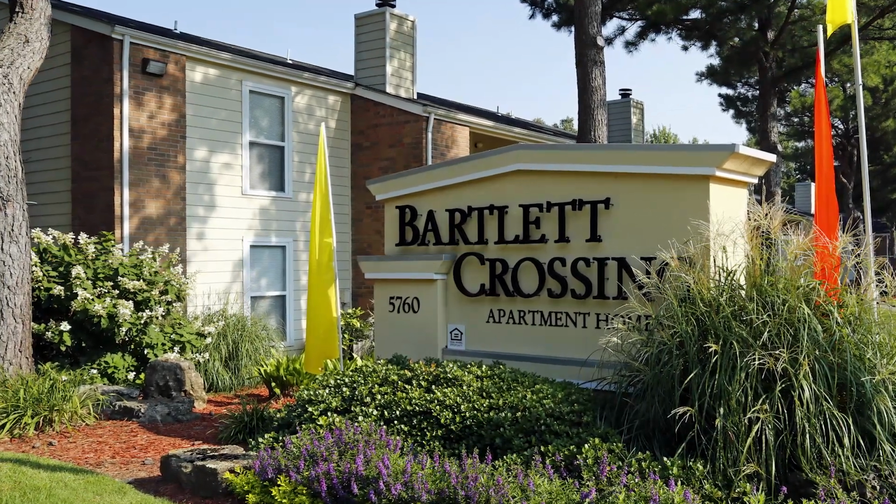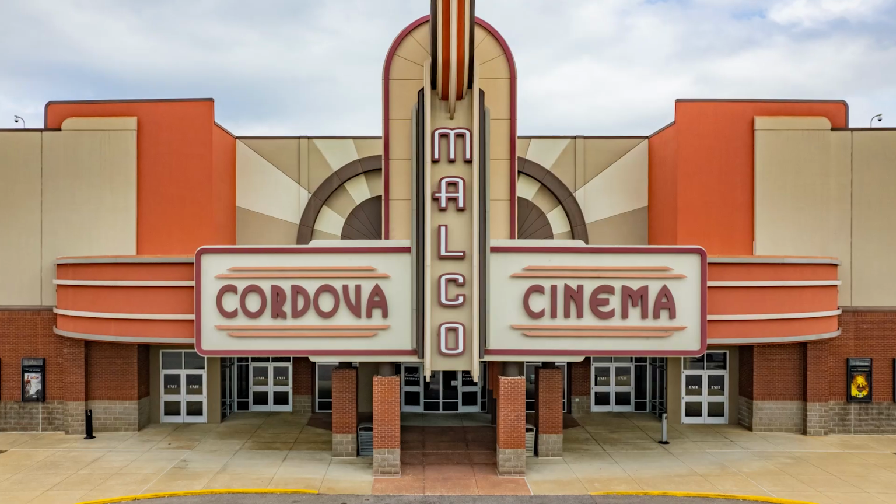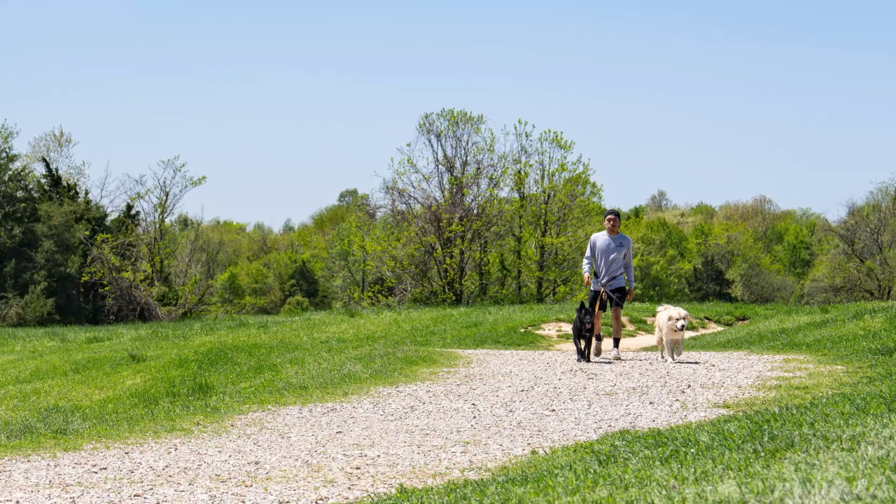So if you want a close-knit, small, hometown community feel, your own city, then Bartlett is the suburb for you. And if you want a faster-paced lifestyle with bars and things to do, and Top Golf and movie theaters and parks and the buffalo herd over at Shelby Farms, so if you want all of those things, then Cordova would be the place for you.